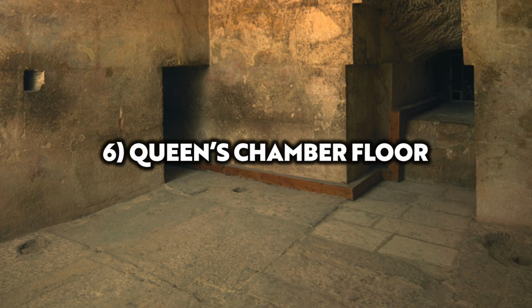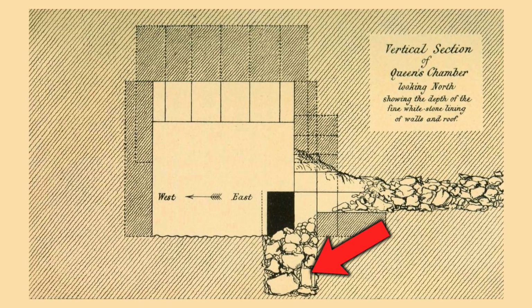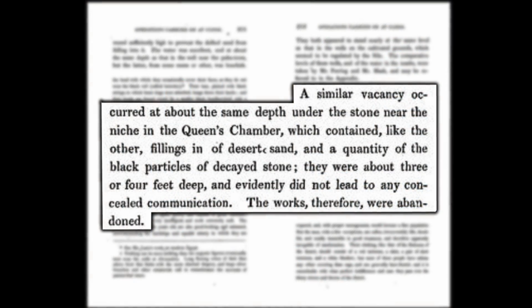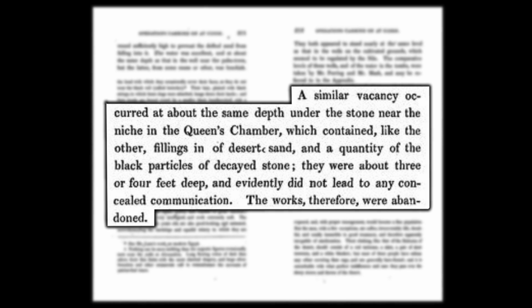Number 6. The Queen's Chamber Floor. In the early 19th century, Giovanni Caviglia excavated the floor in front of the niche in the Queen's Chamber. It is said that he excavated down to a depth of 2.5 metres, but according to Howard Weiss, he found nothing but sand and decayed stone.